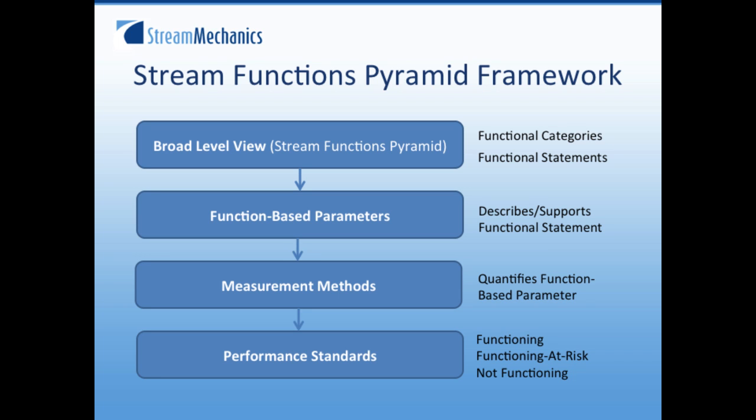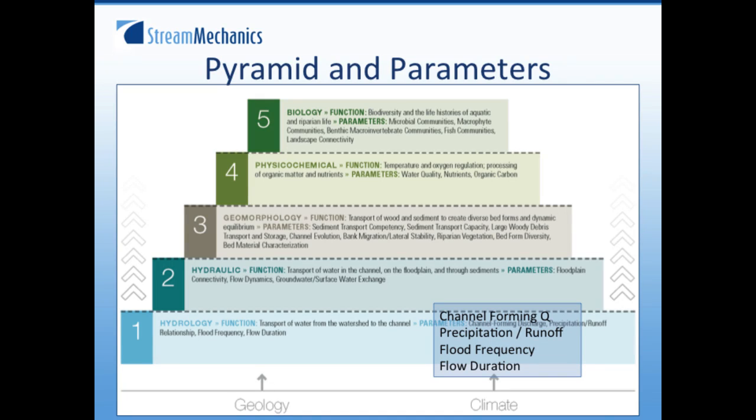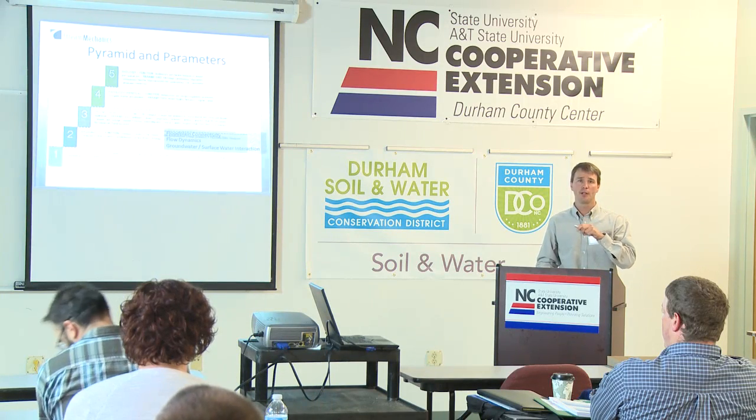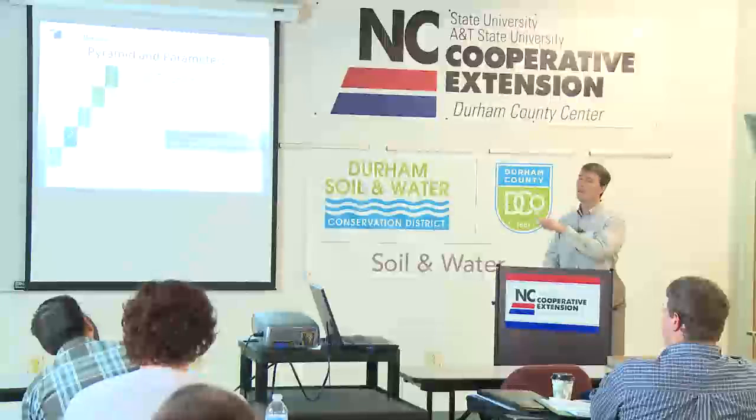So I'll kind of give you some examples. If we walk through this, the 4 function-based parameters for hydrology are channel forming discharge, so like bankfull discharge, precipitation runoff, flood frequency, and flow duration. Those are all parameters that help us understand how much water is being produced by the watershed. As we move up, the 3 function-based parameters for hydraulics are floodplain connectivity, flow dynamics, and groundwater surface water interaction. The floodplain connectivity you have heard us talk about a lot, and you will continue to hear us talk about a lot. It is one of the biggest drivers of all of the functions from here up through biology.